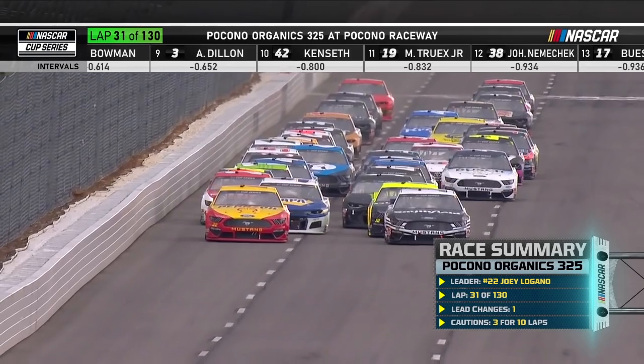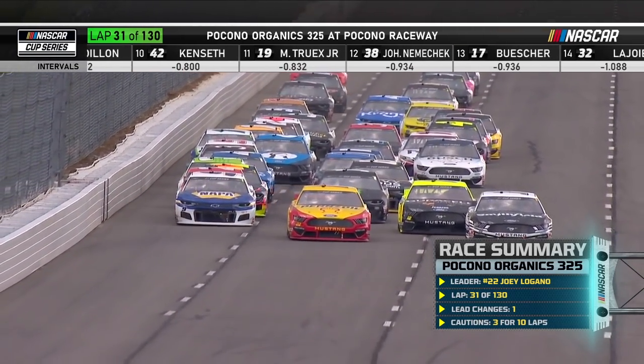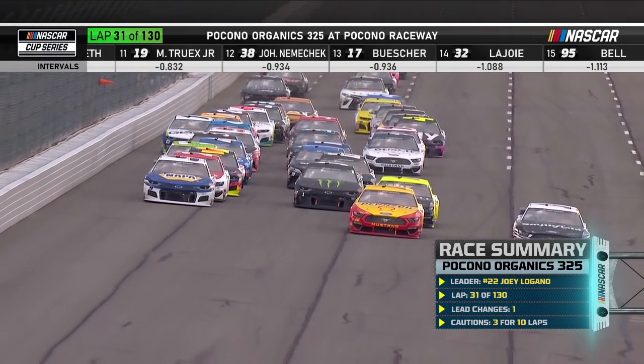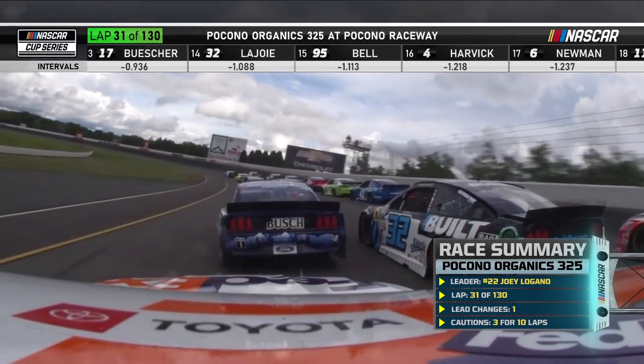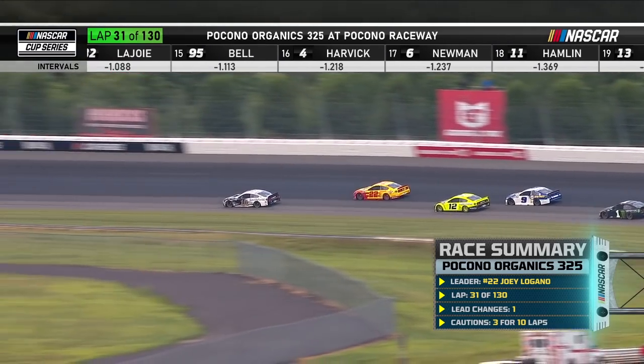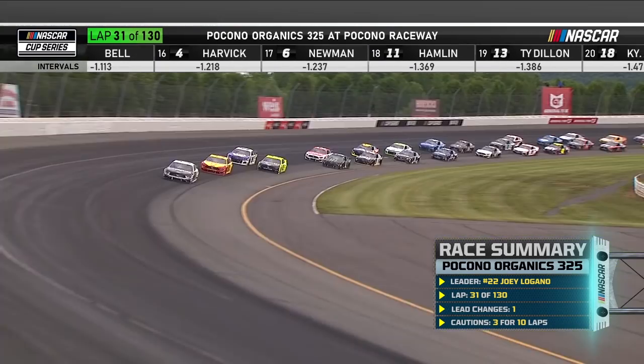We're back under green. Ricky Stenhouse got the free pass. Tyler Reddick was too fast entering and restarted out back. Not quite so wild this time into turn 1. Well, I'm not so sure it was a no-brainer for Joey Logano because Eric Almirola takes the lead.